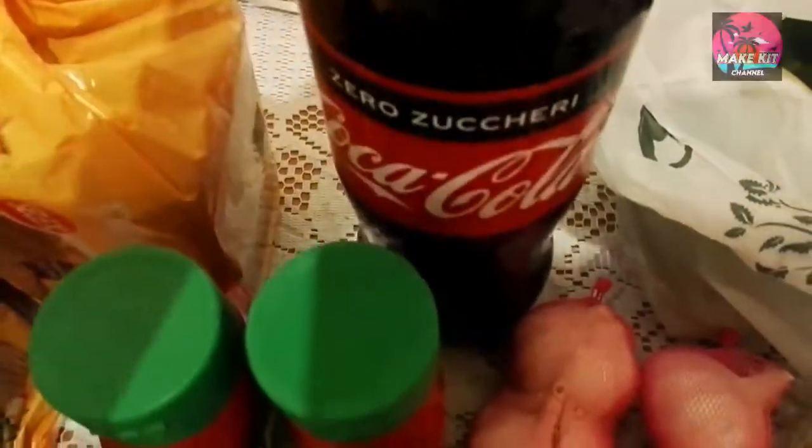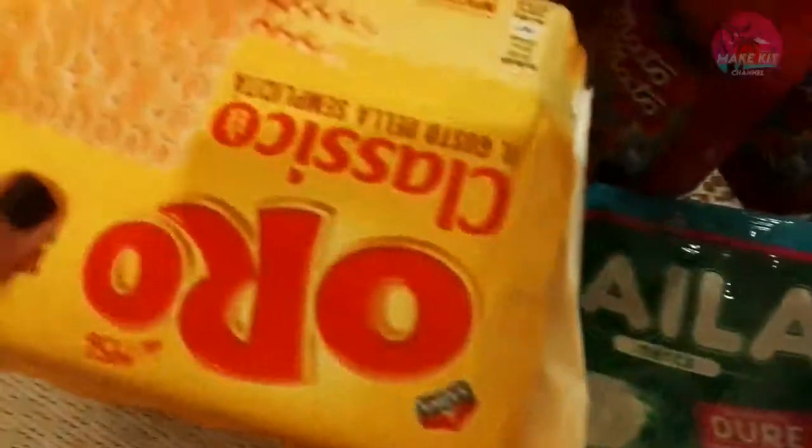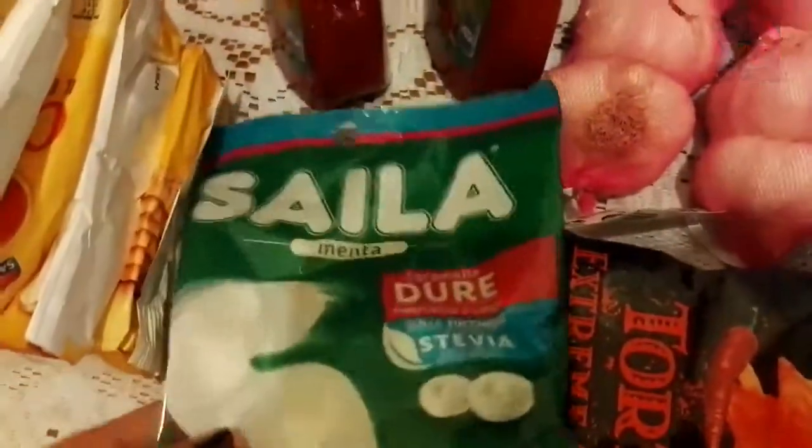Okay guys, so this is round 2, and here we have this bread, 3 packets of bread, and here we have this Coca-Cola. Here we have this ketchup, and here I have these 3 packets of biscuits, and here we have this candy, mint candy, really tasty too.